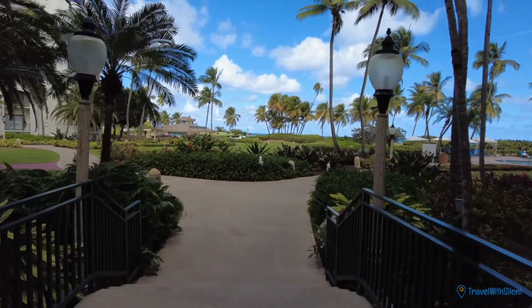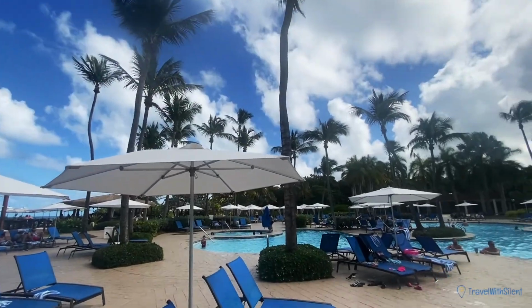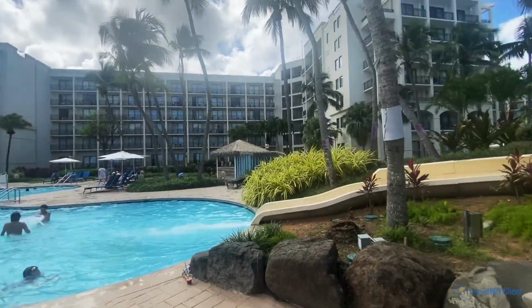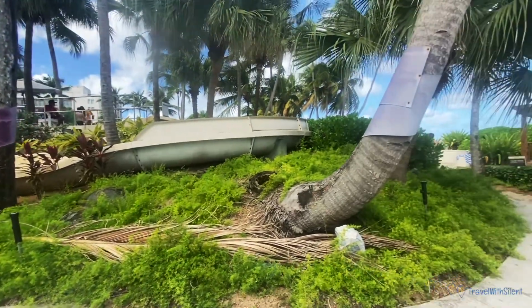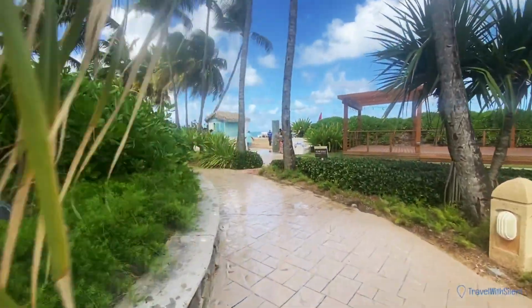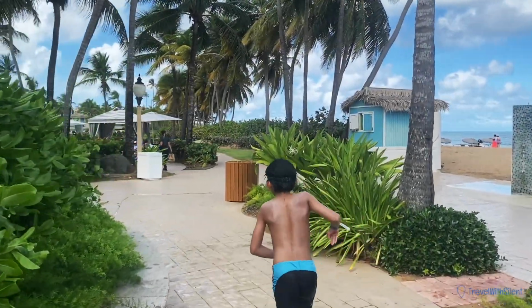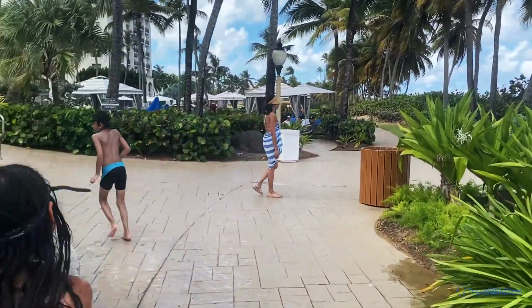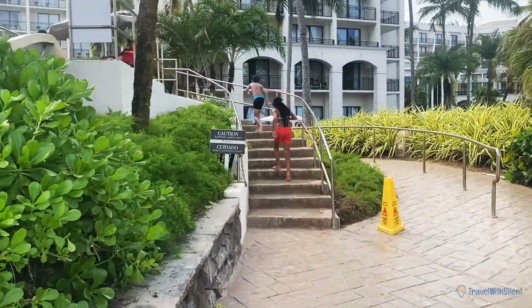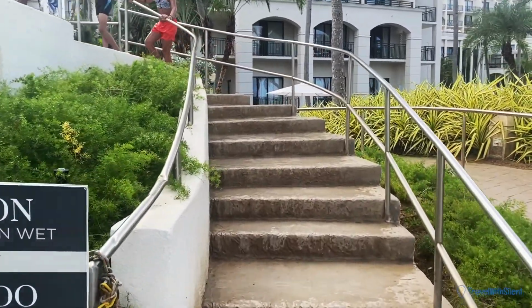Guys, so right now we are going to check out the pool area. Caution, slippery when wet. Cuidado. Resbala cuando está mojado.